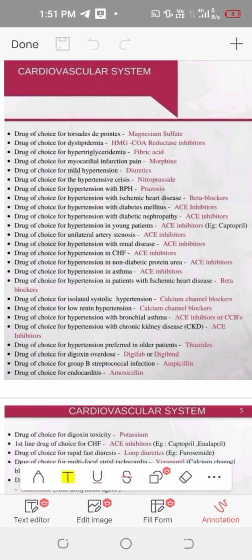Drug of choice for hypertension with diabetes mellitus, ACE inhibitors. Drug of choice for hypertension with diabetic nephropathy, ACE inhibitors. Drug of choice for hypertension in young patients, ACE inhibitors, example captopril, lisinopril. Okay. Drug of choice for unilateral renal artery stenosis, ACE inhibitors. Drug of choice for hypertension with renal disease, ACE inhibitors.